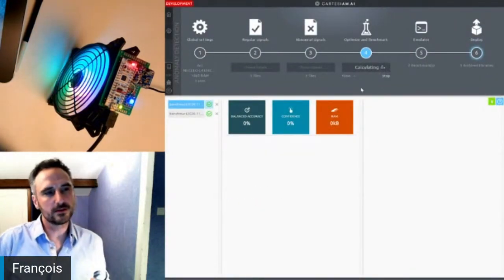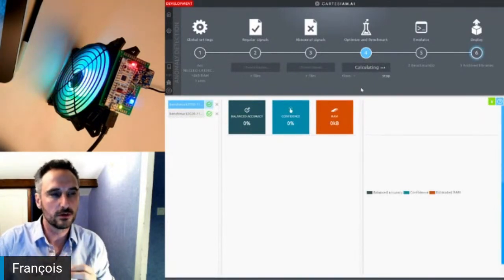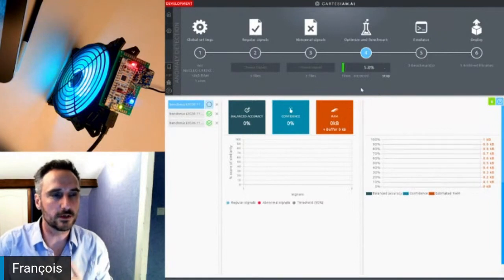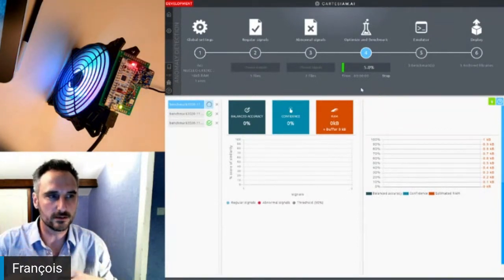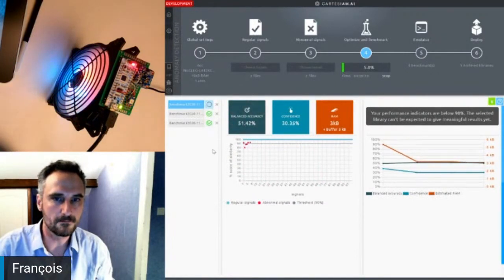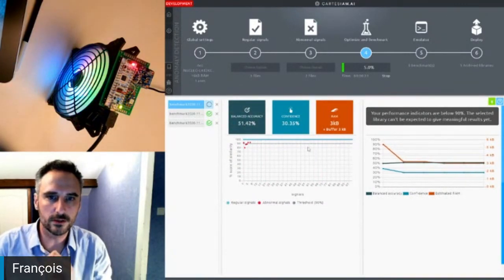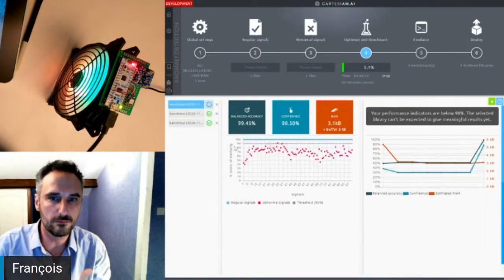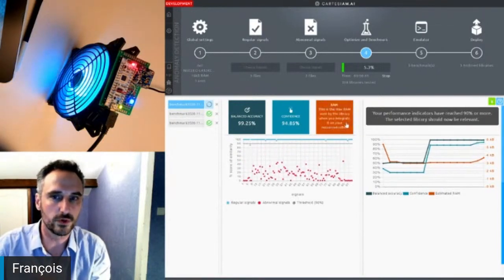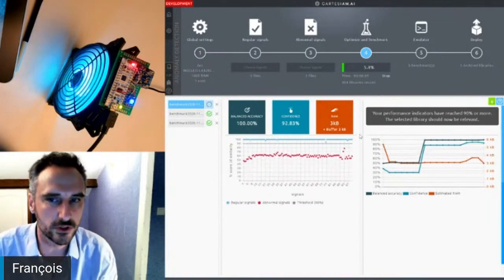And here, the search engine is going to choose between tons of different algorithmic bricks in terms of signal processing, machine learning, and hyperparameters, to design a solution for the problem that I just presented. There are three parameters that are optimized automatically by the system. The first one is the balanced accuracy, meaning the precision of the library. The second one is the confidence, meaning how confident the library will be about the result of the analysis, the percentage of similarity. And the last one is the RAM needed to run the library. I set a maximum of 16 kilobytes of RAM, but as you can see, it already found a solution using less than 4 kilobytes of RAM.